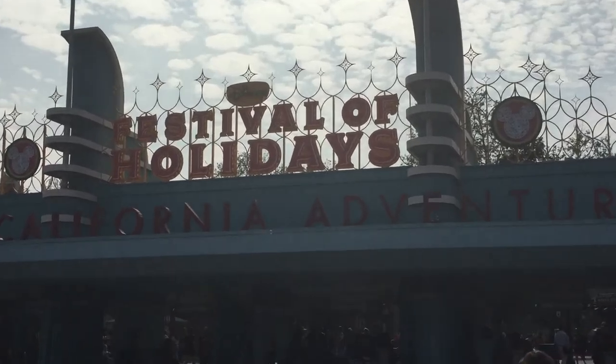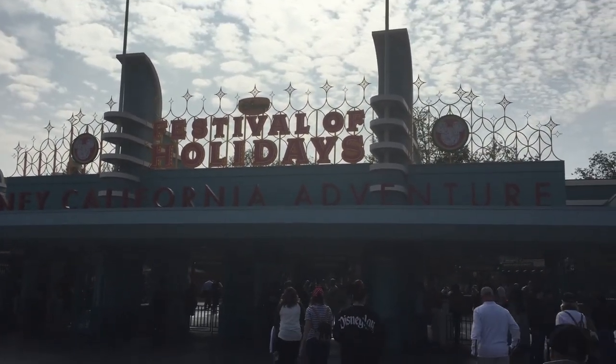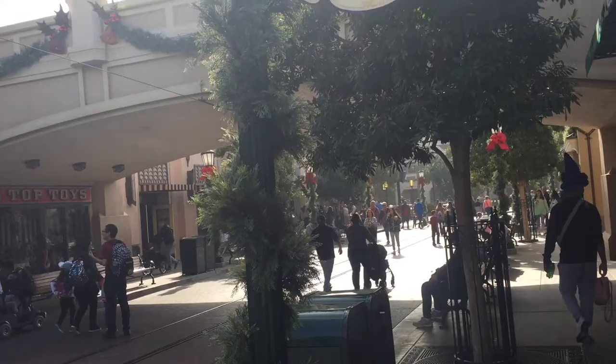California Adventure, we got the Festival of Holidays. Let's see what we see for Christmas decorations inside.